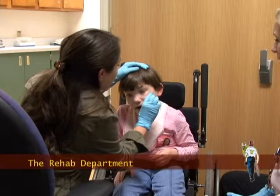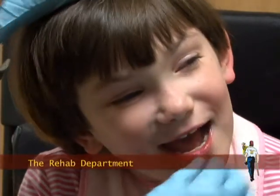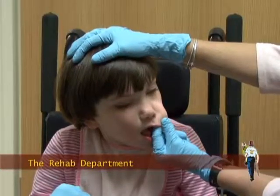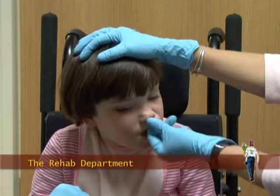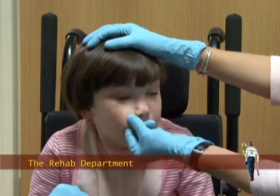In speech pathology, therapists work on oral motor skills to help improve the abilities for the child to be able to speak, to eat, to decrease drooling, and to have better social participation and confidence.